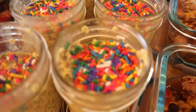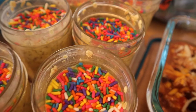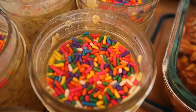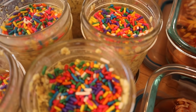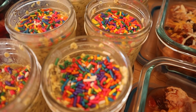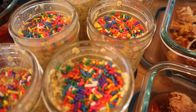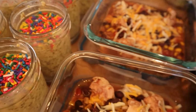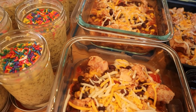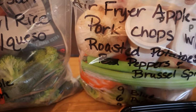And then our breakfast. I'm so excited about these. I feel like a little kid. So these are the birthday cake overnight oats. I think that's probably just what I'm gonna stick with calling them because they really do kind of look like birthday cake. So again, these I ended up just using half a tablespoon of the sprinkles, which was 0. So for these on blue and green, it's gonna be 5 points. And then on purple, it's just gonna be 1 point. So that is a nice breakfast. So if you're purple this week, you guys have some very low meals between breakfast and lunch if you do these this week. For dinners, air fryer apple stuffed pork chops with roasted potatoes and peppers and Brussels sprouts.